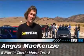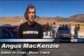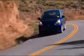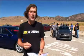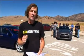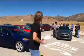So we've reached the end of the second phase of judging for the 2009 Motortrend Car of the Year. Each judge has driven each of the finalists around the 25-mile road loop here at Tehachapi. This loop includes city streets, two-lane blacktop and freeway. So all that's left is to discuss, debate and decide the 2009 Motortrend Car of the Year.